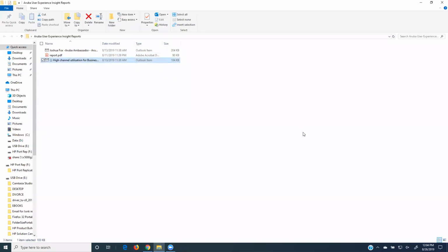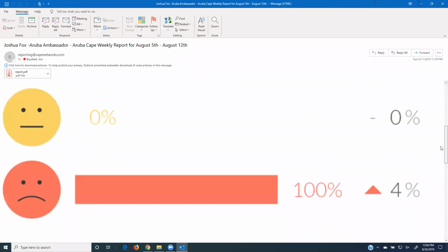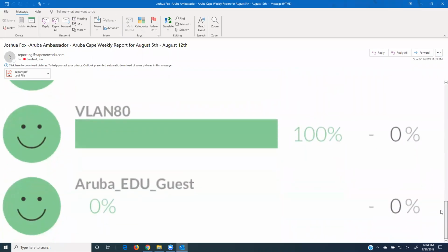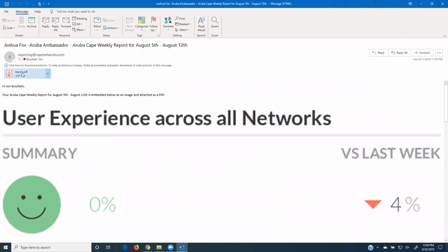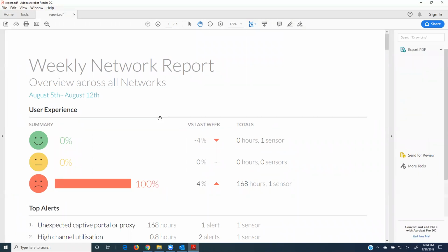Let's look at how the reports show up in your email box. So here we can see the report. And this is a splash. I'll just give you a real quick summary of what's going on in each one of the networks. But here is a PDF file of the detailed report. So let's open up that guy. You can see we got 100% sad face, and I'll show you where that comes from.